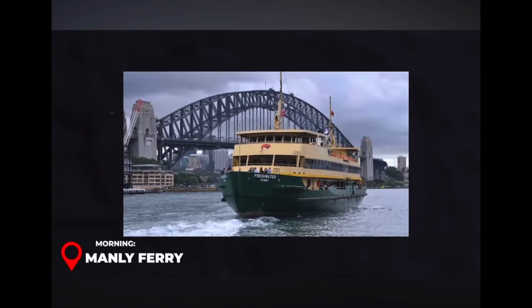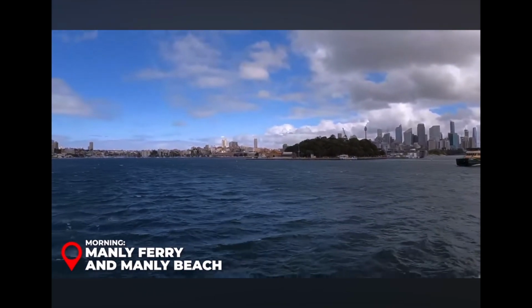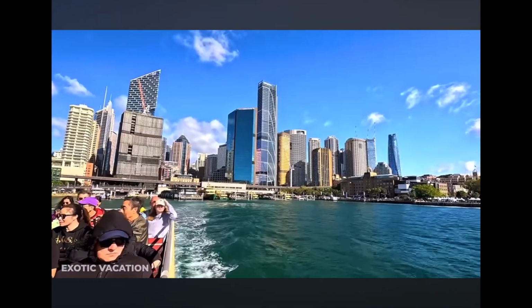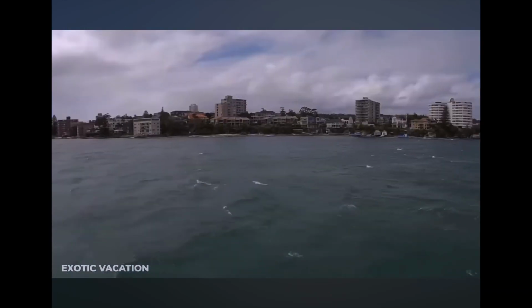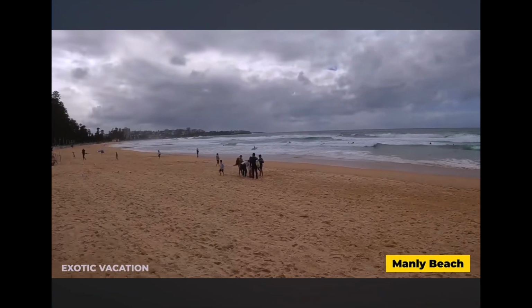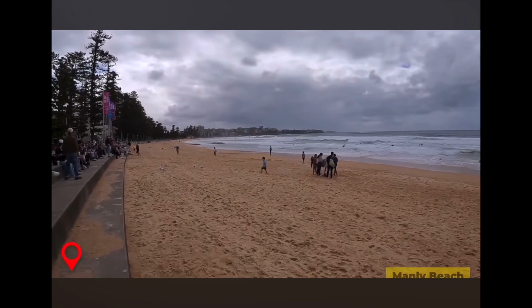Morning, Manly Ferry and Manly Beach. Start your fourth day with a scenic ferry ride from Circular Quay to Manly, a must-do for any visitor to Sydney. The 30-minute ride offers stunning views of Sydney Harbour, the Opera House, and the Harbour Bridge. Upon arrival, stroll along the Corso to reach the famous Manly Beach. Spend the morning surfing, sunbathing, or simply enjoy the lively atmosphere of this popular seaside destination.